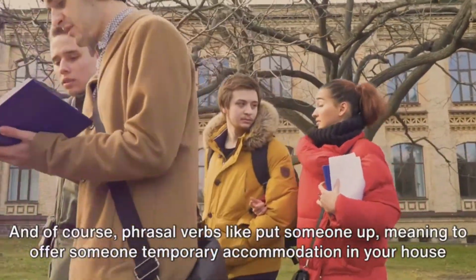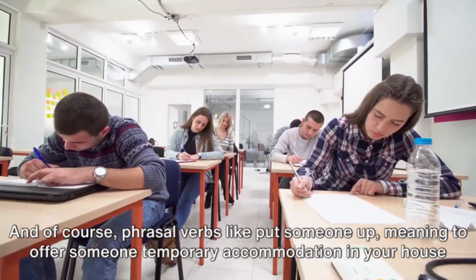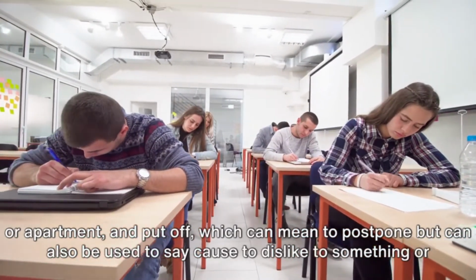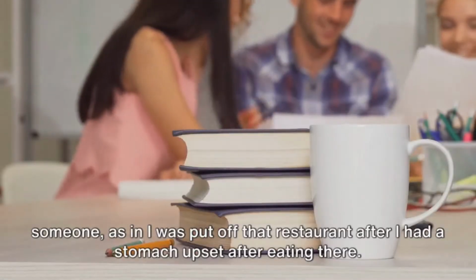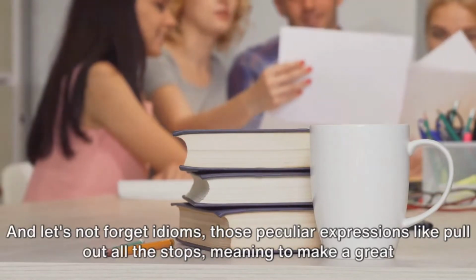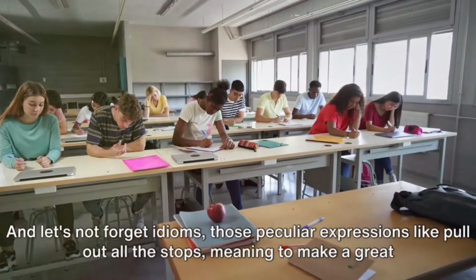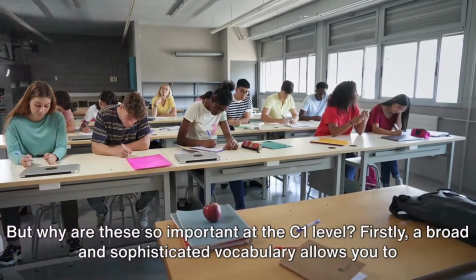And of course, phrasal verbs like put someone up, meaning to offer someone temporary accommodation in your house or apartment, and put off, which can mean to postpone, but can also be used to say cause to dislike something or someone, as in, I was put off that restaurant after I had a stomach upset after eating there. And let's not forget idioms, those peculiar expressions like pull out all the stops, meaning to make a great effort, to let the cat out of the bag, meaning to reveal a secret.